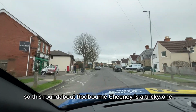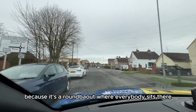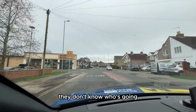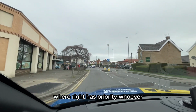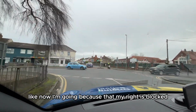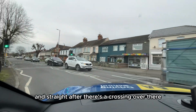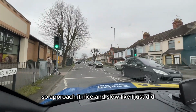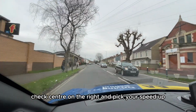Okay, so this roundabout, Rodbourne Cheney, is a tricky one because it's a roundabout where everybody sits there. They don't know who is going. So it's important to use the correct roundabout rules where right has priority. Whoever touches that mini roundabout claims ownership. Like now, I'm going because my right is blocked. And straight after, there's a crossing over there. So approach it nice and slow, like I just did. Check center and the right and pick your speed up.